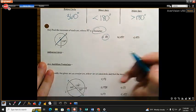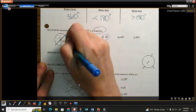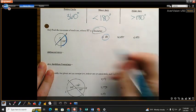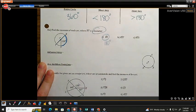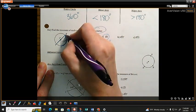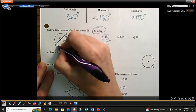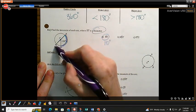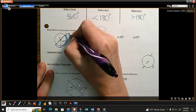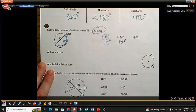So arc RS is going to be a minor arc going from R along the shorter distance to S. And oh look, it'll be the measure of that angle. So it'll be 110 degrees. For RST, I have to go from R through S to T. So I'm going to go from here to here. Well, that takes up that whole straight angle. So I know the whole thing has to be 180 degrees because the diameter is just a straight angle.